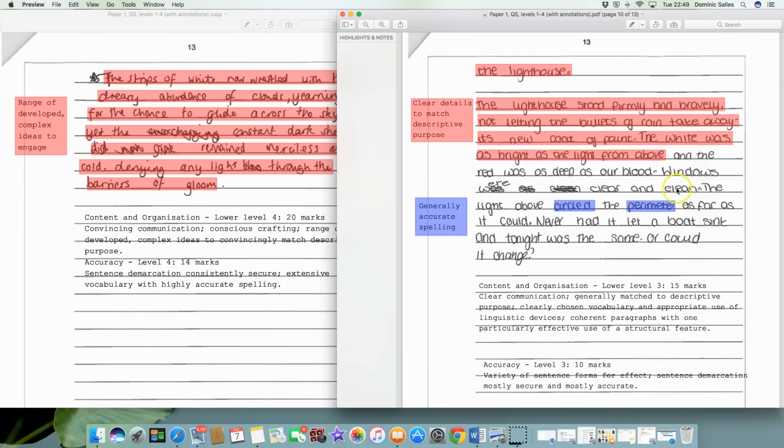Windows were clear and clean. The light above ordered the perimeter, so much better use of vocabulary here, as far as it could. Never had it let a boat sink, and tonight was the same. Or could it change? So the "or could it change" is something that the writer's just stuck in to kind of create a cliffhanger. Well, it's a description. You don't need a cliffhanger, and there's nothing wrong with having that sort of positive ending.